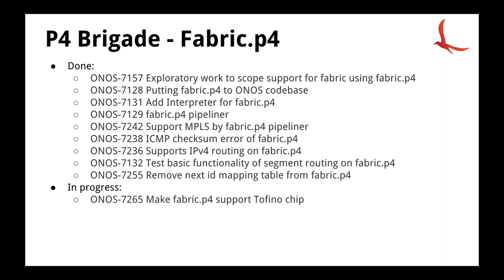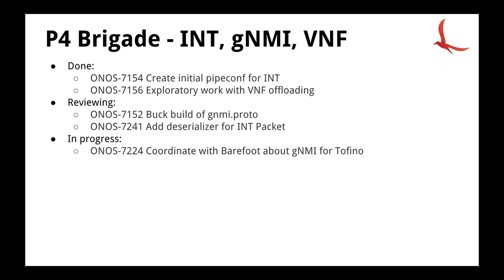Still P4. We now have a main section about P4 runtime and then the use cases. We have initial P4 code for INT, in-band network telemetry. This was contributed by Dongguan. Then I started doing some exploratory work with VNF offloading, especially on the service packet gateway for MCORD. And then under review, we have the build rule for GNMI proto. The problem there is that we're trying to align the version of protobuf and gRPC we use for P4 runtime with that of GNMI. We're trying to find a nice way to do it without creating a jar hook.